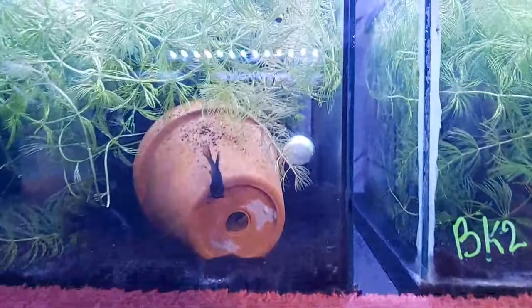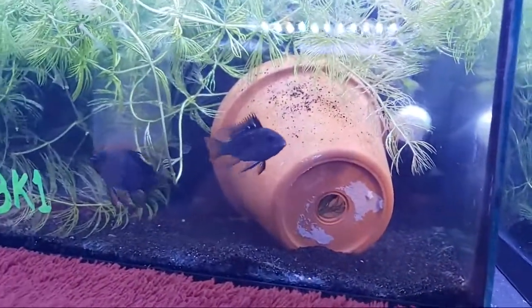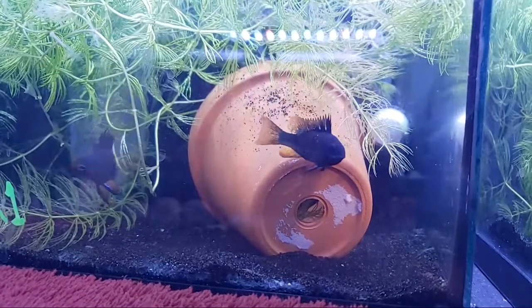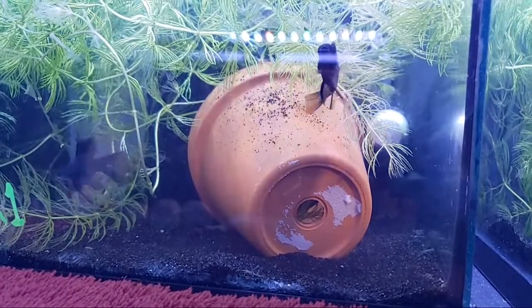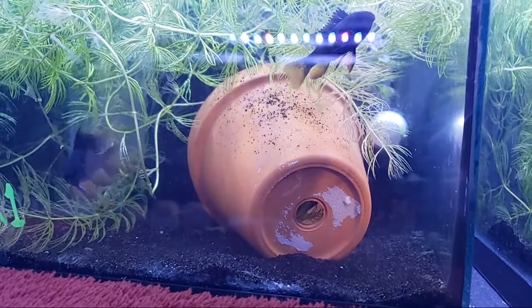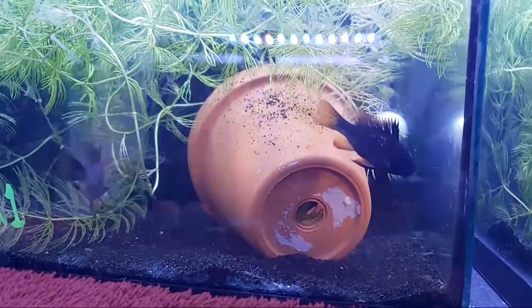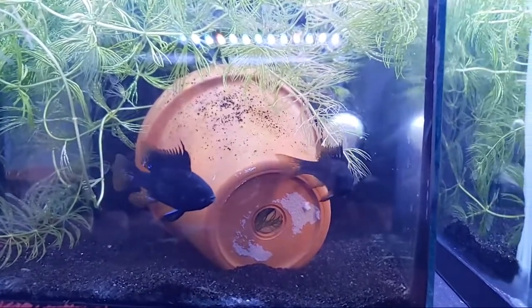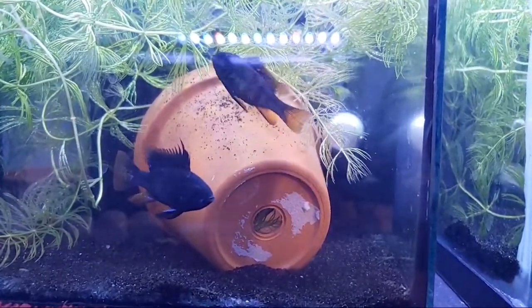And also, I'm going to take a look real quick. Here is the pair that spawned last. This is two black rams from Israel, the Danzig line of black rams. And as you can see, they are quite a nice pair, actually, this pair.